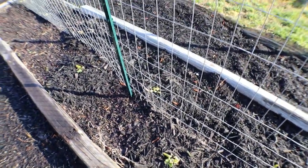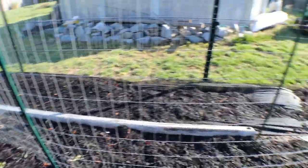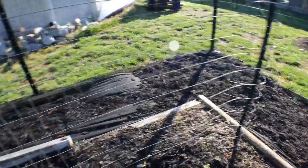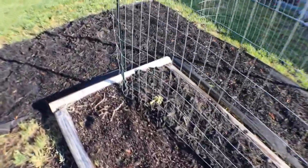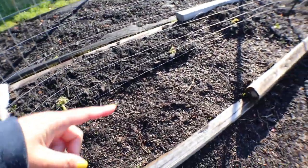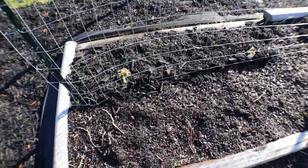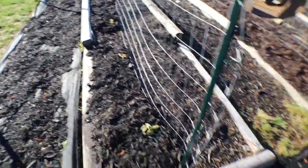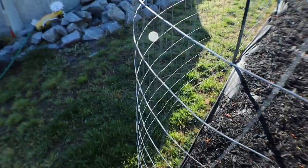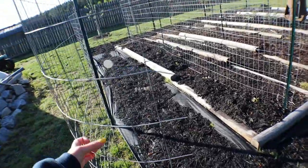There it is, guys. And this here is empty, so I gotta plant more cucumber if it's still gonna work.